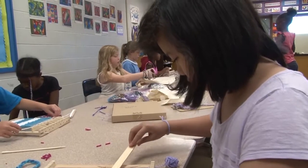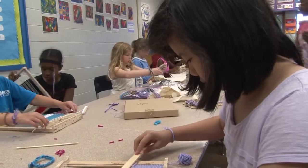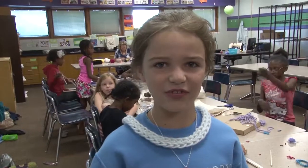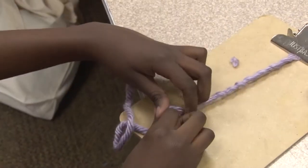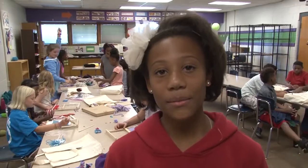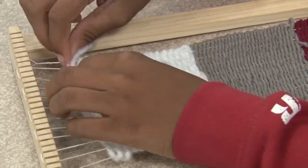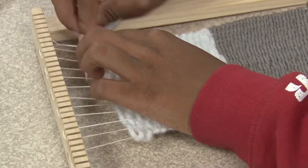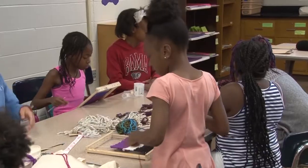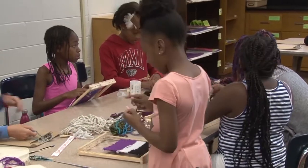Classes like Weaving a Loom are designed to expose students to new things and spark interests and a love for learning. I just love learning, and learning different things is just so cool to me. I like it a lot because each class teaches you something different, and each class is different because you don't learn the same thing in every class.